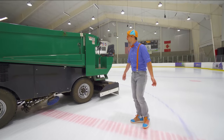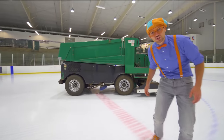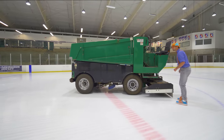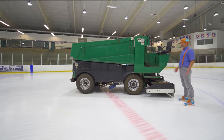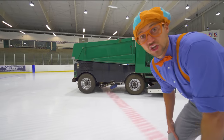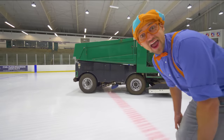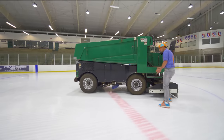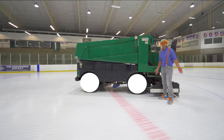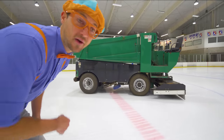Whoa! What an interesting looking machine. Can you see what shape it looks like? Yeah, it looks like a rectangle. Do you see any other common shapes that Zamboni has on it? Yeah! The wheels and tires! They are circles! Hey! Speaking of wheels and tires, come check them out.